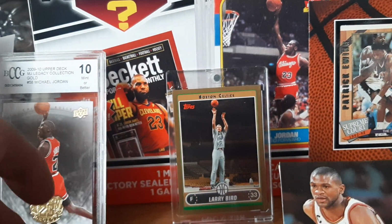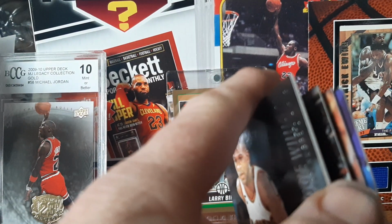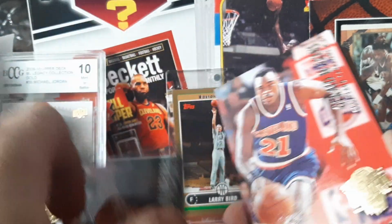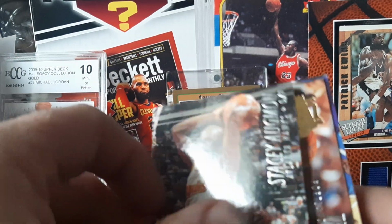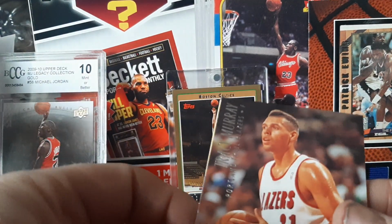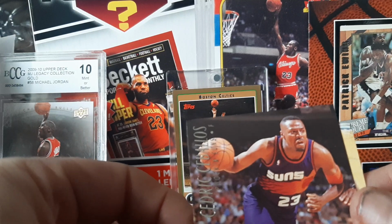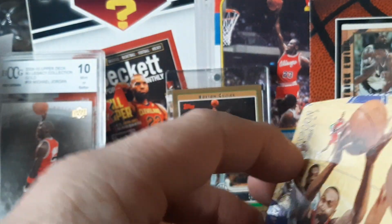George Lynch. Reggie Williams. Jay Humphries. Gerald Wilkins, sorry. Stacey Augmon. A.C. Earl. Tracy Murray. Cedric Ceballos. Clarence Weatherspoon. That's it. Nope, there's Sean Elliott too on the back.